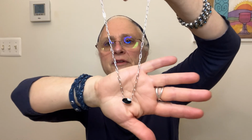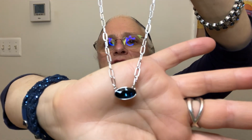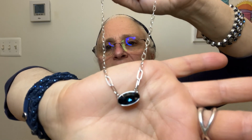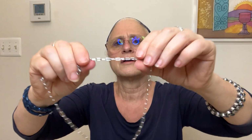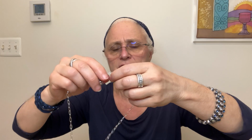This, you know, this is very me. This is another one that's very small in the catalog, and you might miss it when you're going through the pages. But it's on that paperclip chain, and it's a big Montana, basically a big oval in blue. As you can tell, I wear a lot of blue. And with this one, you can clasp it anywhere, but there's not really a little extender chain on this.